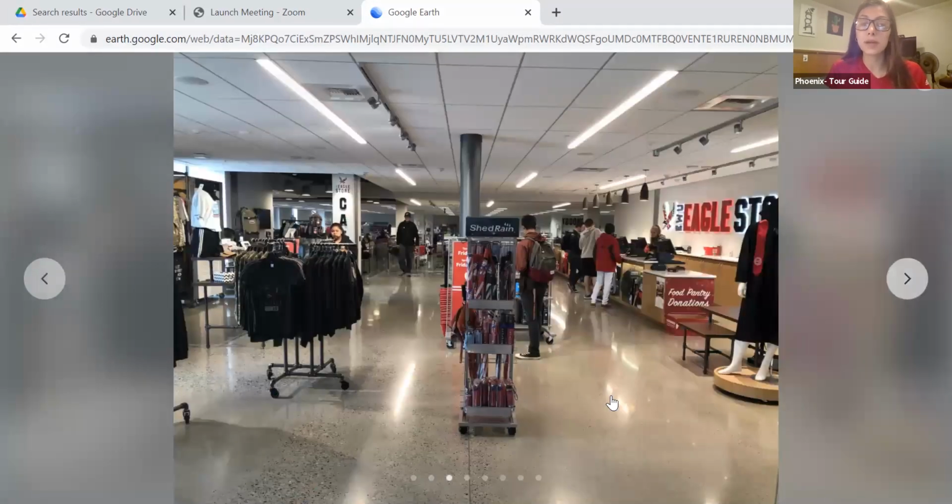On the first floor here, we have our Eagle store. Our Eagle store is where you can go and get anything with an eagle on it, and I mean anything. There's also a coffee shop here, which I heard do sell waffles. I still have yet to try them, but I heard they're pretty good if you're interested.